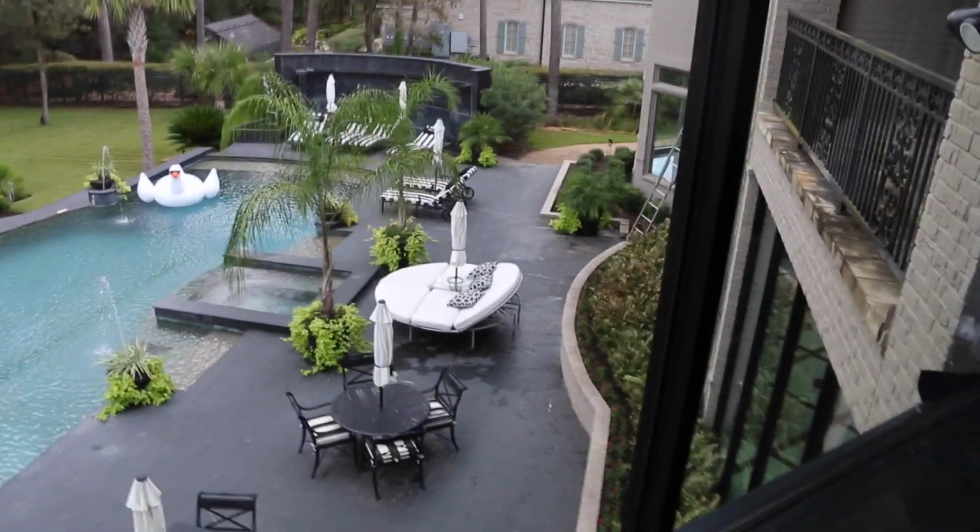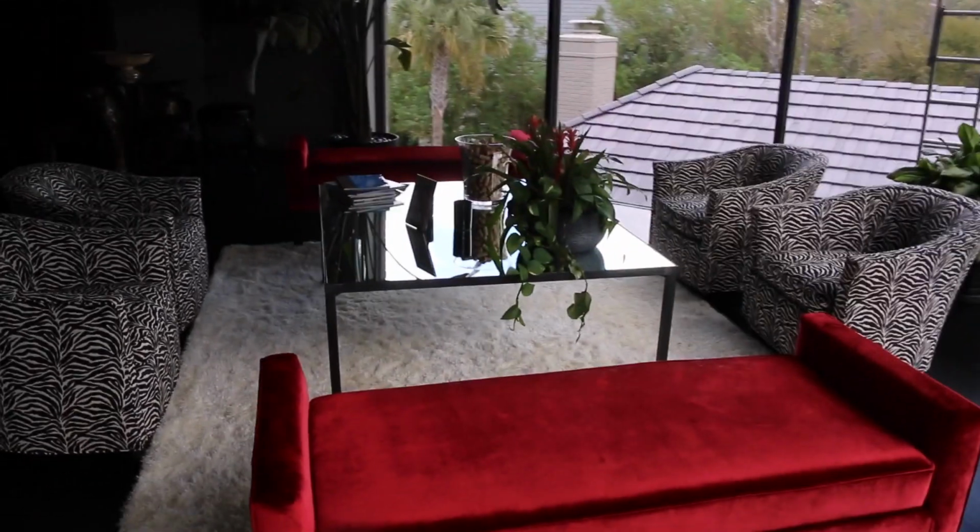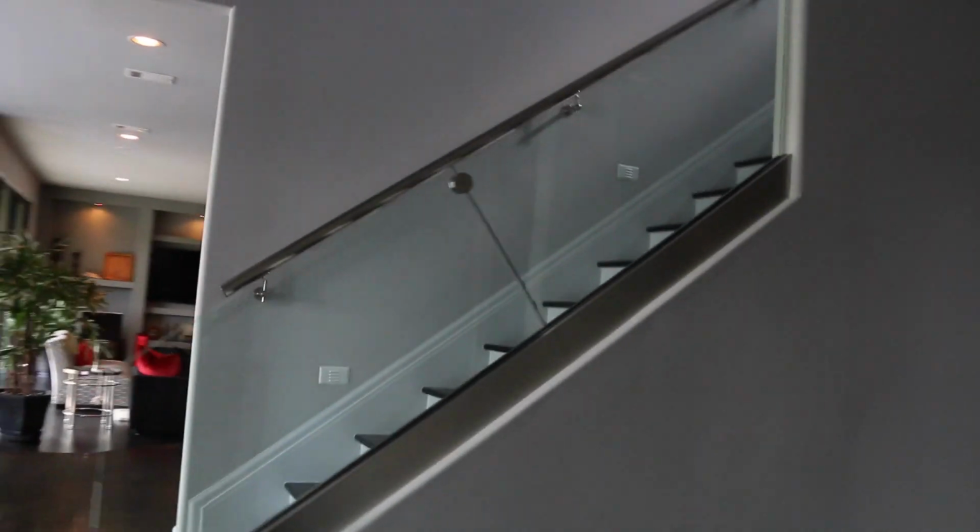Look at this. Is this not cool? Yeah. There's a window washer guy. Anyways, great views from up here. It's fantastic. This is probably one of my favorite rooms in the whole entire house. I just love it up here. But anyways, this is on the second floor. And yeah, there's stairs. We're gonna be going to level number 3 here momentarily.